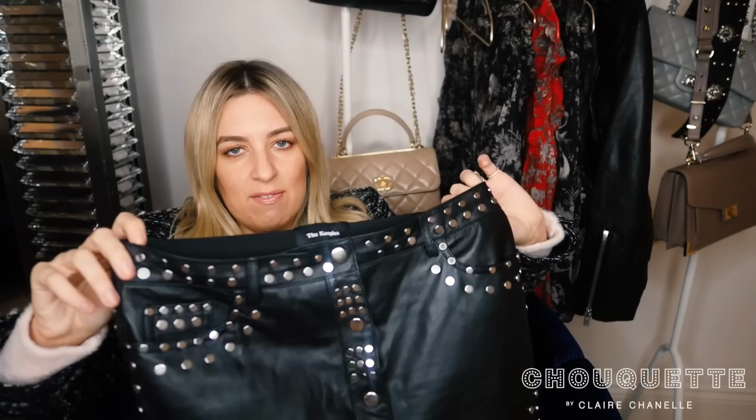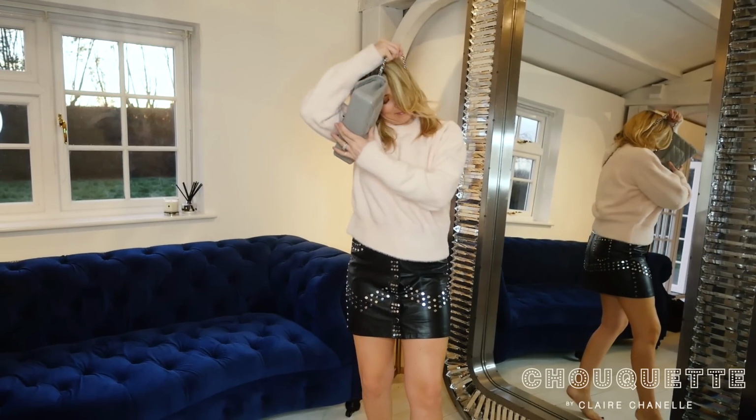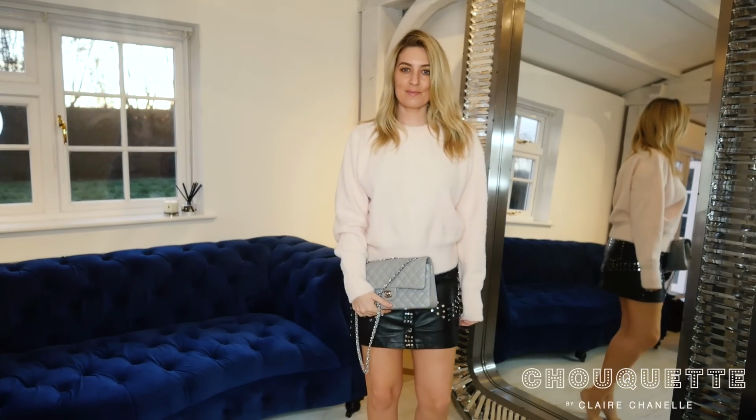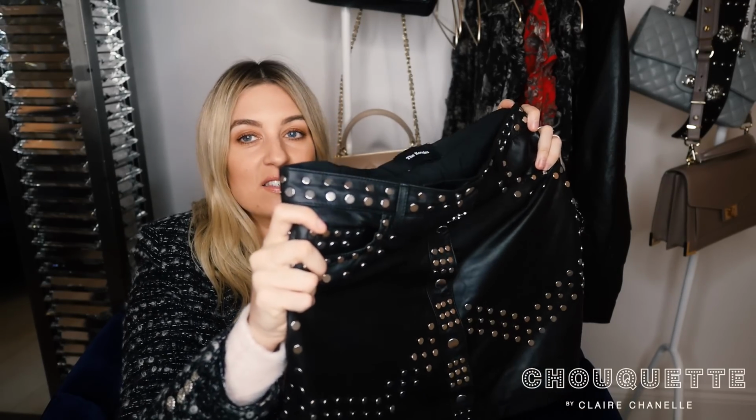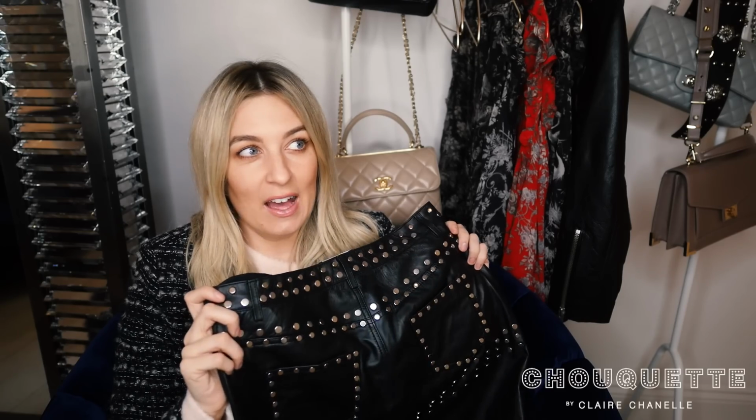This just goes with everything. You can wear it with a knitted jumper, as I'm wearing here. You can wear it with heels, you can wear it with biker boots. I don't need to tell you how to style a leather skirt, but I have worn this so many times and it is so comfortable. This is in the sale and they have small, medium. I checked, they have a lot of sizes left. And for a leather skirt with studs, it's quite heavy.